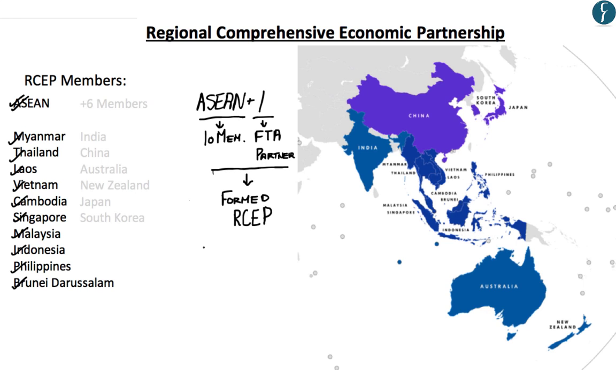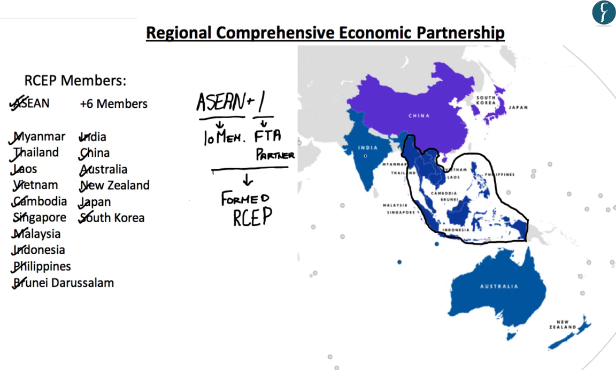And the 6 FTA partners which are members of the RCEP agreement are India, China, Australia, New Zealand, Japan, and South Korea. And as you can see from the map, ASEAN members form what is called the Southeast Asian countries, and the 6 FTA partners form what is called the larger Indo-Pacific area. So RCEP includes the countries of the Indo-Pacific region.